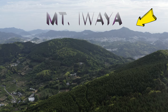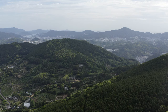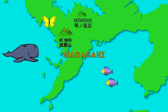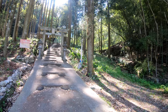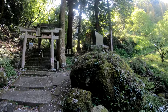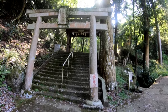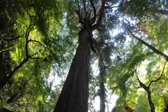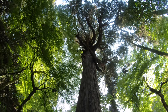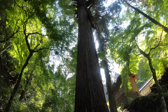For our next hike, we head to Mount Iwaya. At the trailhead, you are greeted by some of the biggest Japanese cedar trees in the city. This is a 300-year-old Japanese cedar. The girth of this monster is 5.4 meters. These trees are like something out of Lord of the Rings.